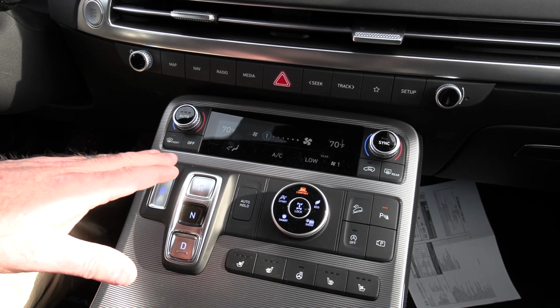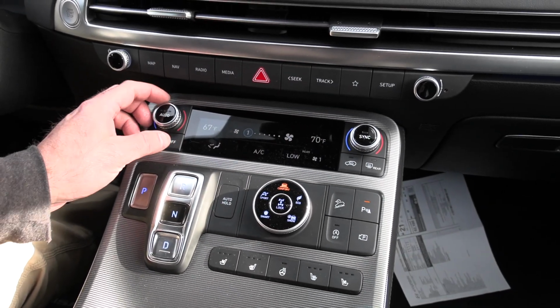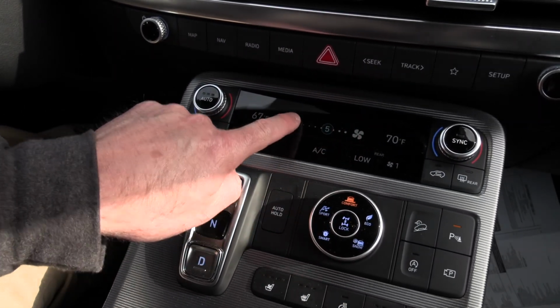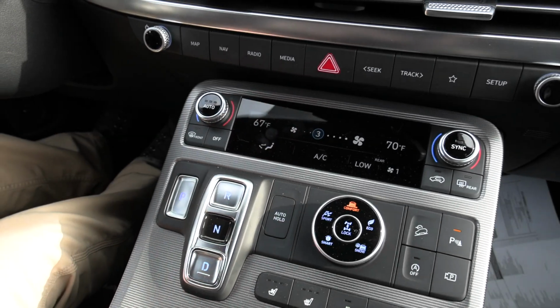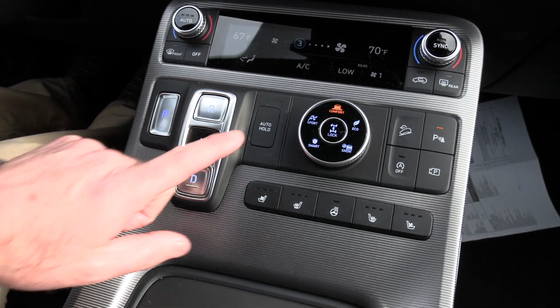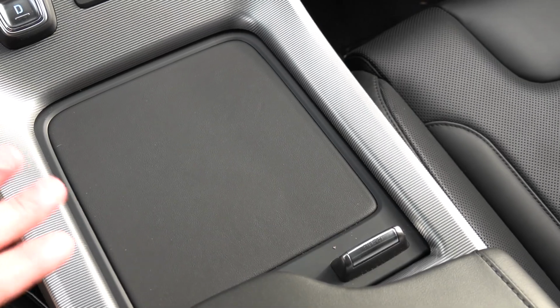This being part of the tri-zone system, dual zones up front, nice digital readout for the temperature, and touch sensitive when it comes to airspeed. Just dial it across to what you specifically like. Down below, you'll find all the variations for the gear selection, as well as the all-wheel drive prowess. Between the front occupants, it looks nice and sleek.